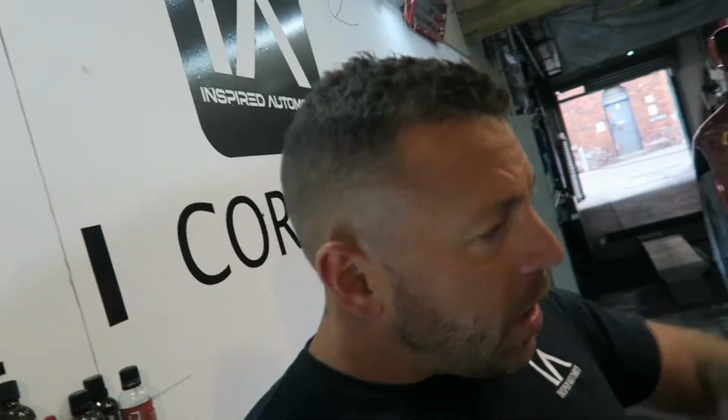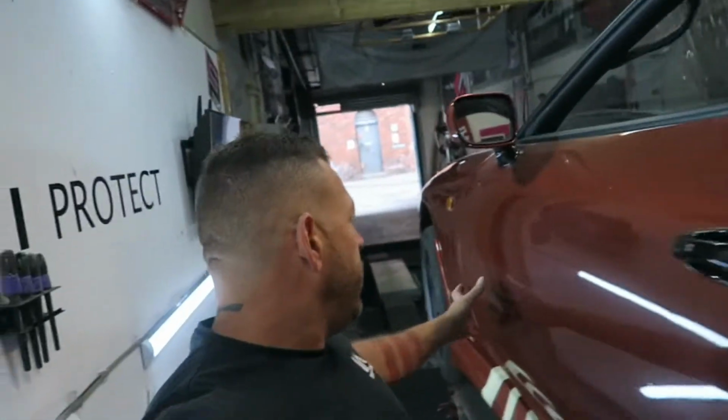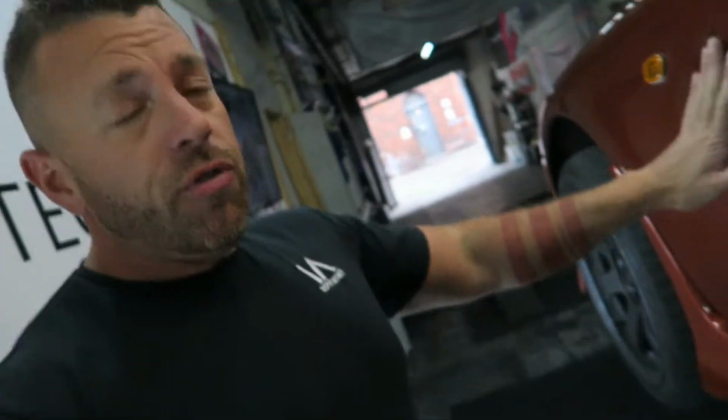We're just going to have a go on, I think I'm going to do a couple of panels to be honest, because this one's pretty bad here. This is horrendously dry, and again if you look right here, you can probably see on this bit of camera, this is just dry where someone sanded it and not basically buffed it back up. So I'm going to have a quick go on those panels and I'll get some more footage.